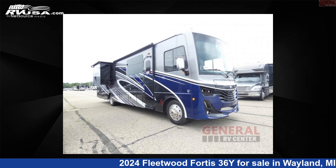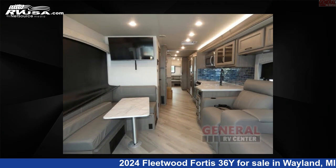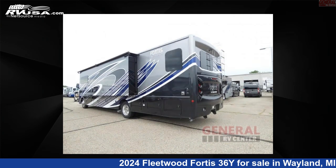This 2024 Fleetwood Fortis 36Y is a Class A RV. It is located in Wayland, Michigan, 49348 and is offered for sale by General RV Center.